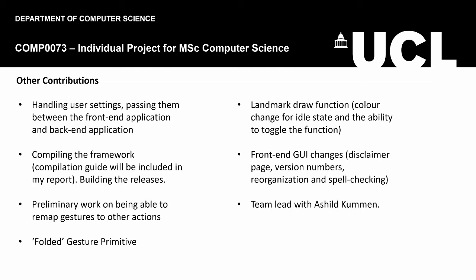Lastly, I would also like to mention some other contributions I've made to the framework, which I've listed below in this slide, and I'm going to attempt to briefly go through them. I think the main thing was handling the user settings and passing them between the front-end application and the back-end application. Quite a lot of work went into that. Quite a lot of work also went into compiling the framework and building the releases and demos that got sent out into the world. I will also have a compilation guide included in my report with all the details necessary for future people working on this to compile the framework.